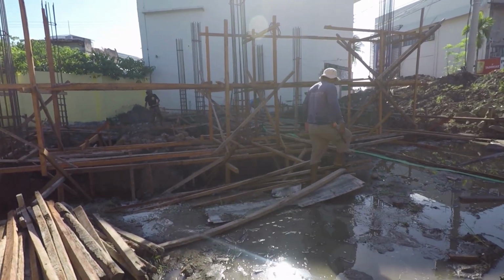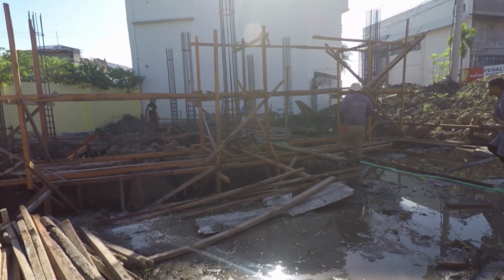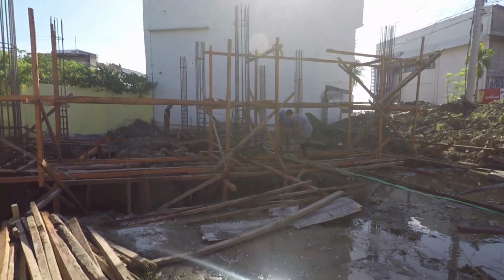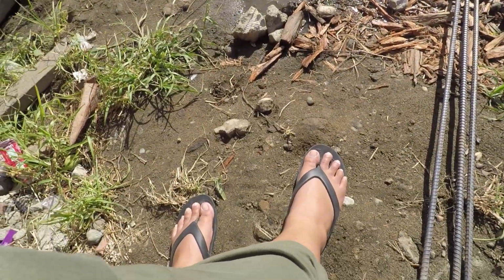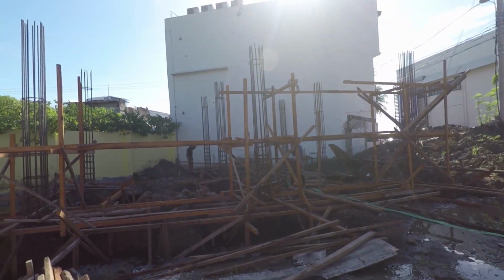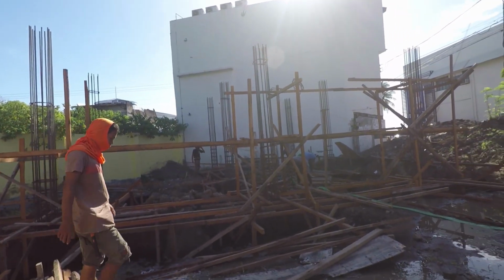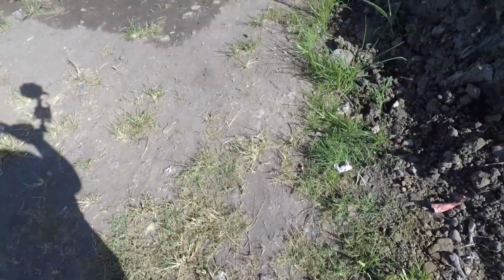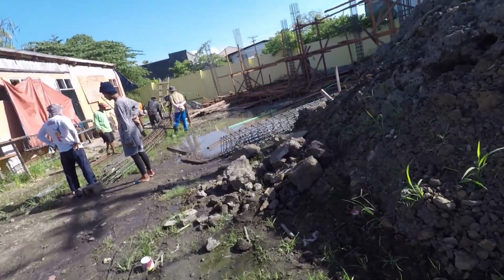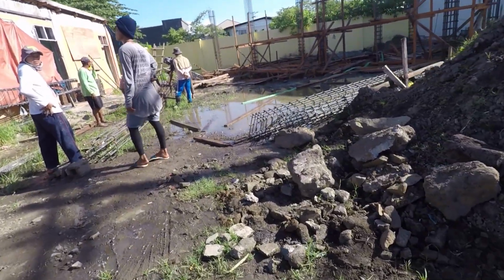I am trying to figure out how to cross without getting myself too muddy. This is what I'm wearing, and that's all the mud. So I think I'm gonna change shoes. All right, we got new shoes because we're going in the mud. Let's see how well I can walk around in them.